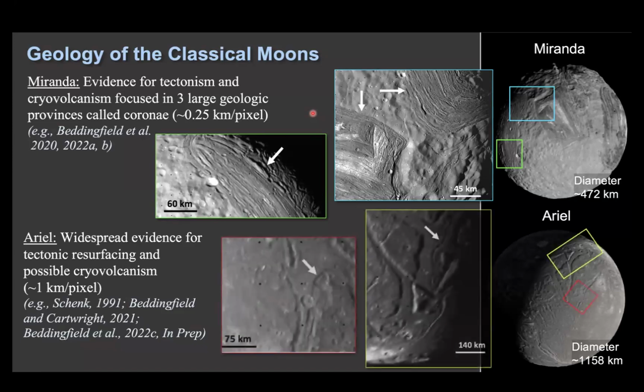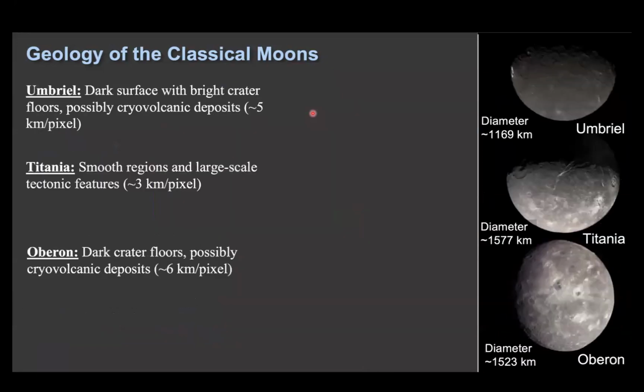On Ariel, we see lots of evidence for resurfacing, but it's a totally different style than Miranda. Again, we see lots of evidence for ubiquitous tectonism and also some tantalizing hints for cryovolcanism. That yellow box, the arrow is pointing to what was labeled a medial groove, which exhibits double ridge topography. So it's 2 flanking ridges with a topographic depression in between. And this is reminiscent of some volcanic features on Earth, and perhaps this is a conduit to Ariel's interior, which may be active still, or perhaps is no longer active and was previously.